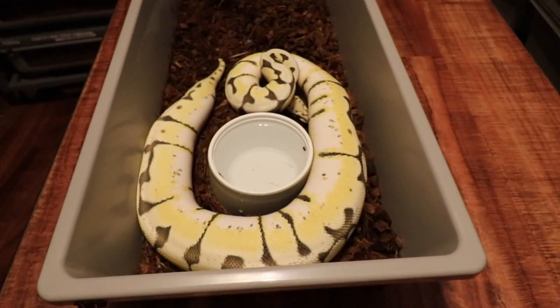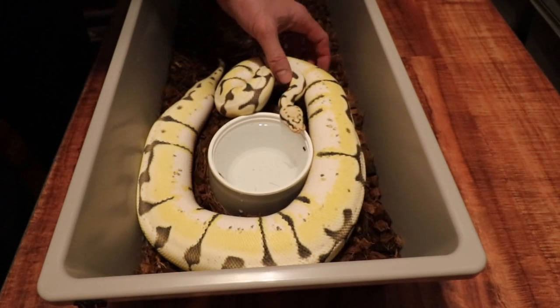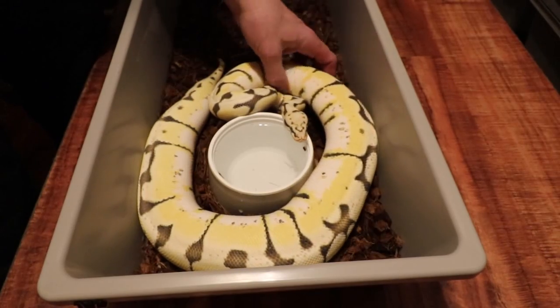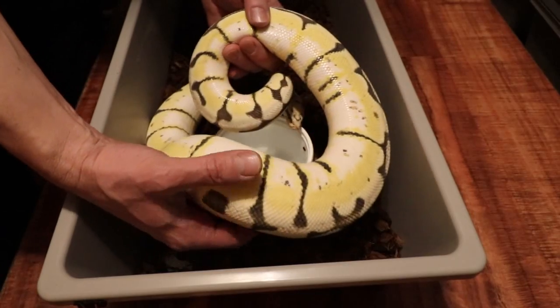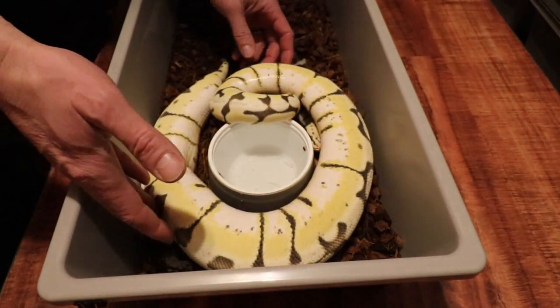Okay, so I'm going to start with one of my favorite ball pythons. This is my pastel spider desert ghost female, and I'm pairing her up for the first time this year. Hopefully she'll lay. I paired her up with a male that is a pastel desert ghost, and if she lays, I'm definitely going to hold some of these babies back.